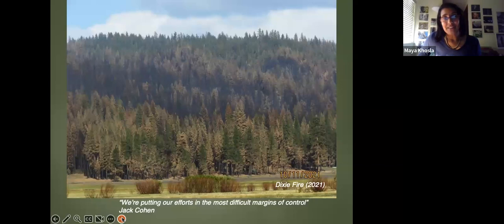Another Jack Cohen. This is one of the backfires from the Dixie Fire, and you're looking right at it. This is Maidu Land. This is Tasman Koyam. It's a new name for Humbug Meadow. And I've been doing a lot of work out there. It's been wonderful working with the community there, the Maidu Summit Consortium.